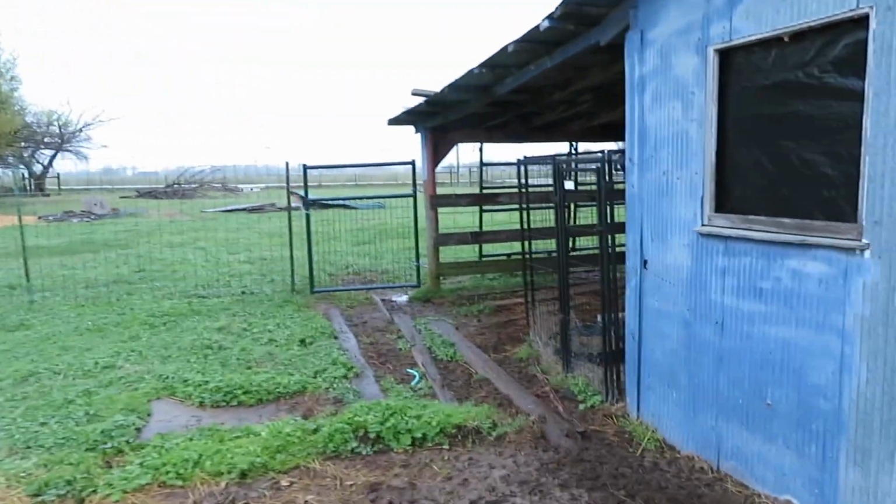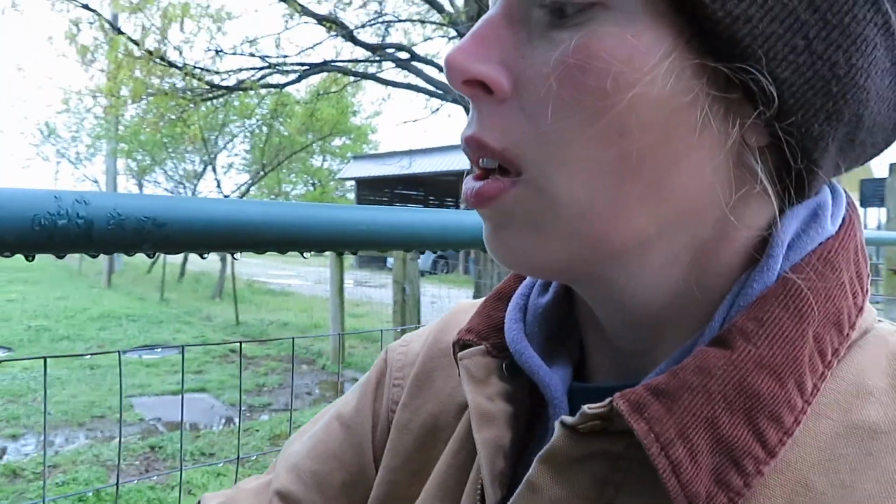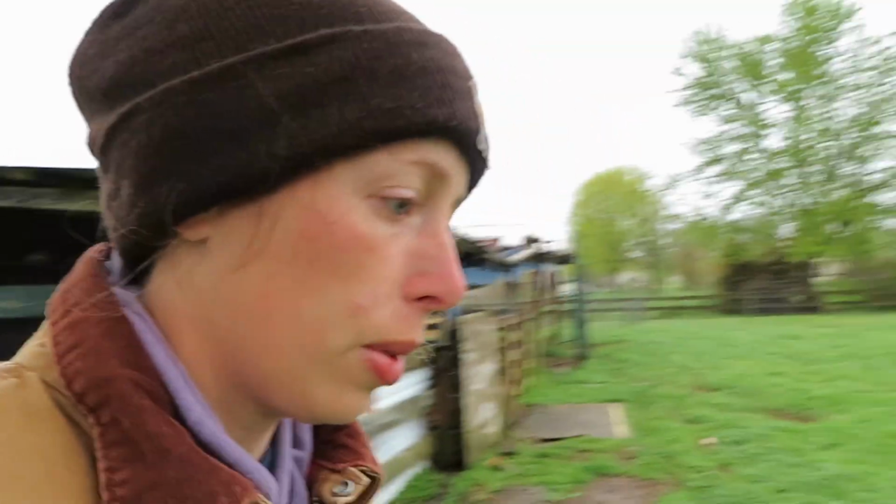So, what we're gonna do is, since everybody's here behind this gate, I'm gonna close this gate. Oh no, Zelda's still over there. Everybody's behind this gate, so I'm gonna go get everything set up to move them, and then come back and get everybody. Basically, how this works is that, just like the last time I showed you this, I have these two pans, basically. I'll block off the barn, and I use these two, they're just lids from protein tubs.